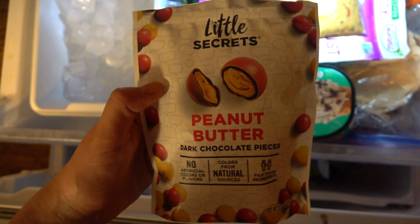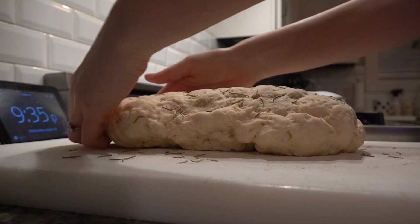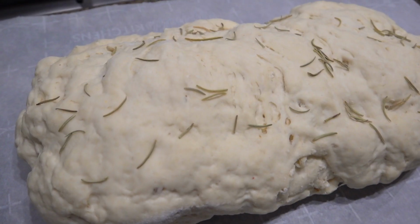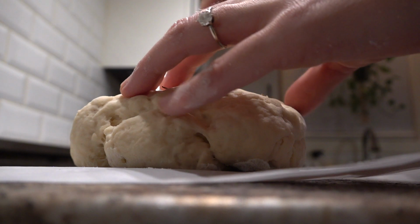I also had a couple of these peanut butter dark chocolate pieces while I was waiting for my bread to rise. Yes, they're amazing. And then about a half hour later, because that was the length of time that the Pinterest post said, like, this is all you have to do. Like I said, next time I would let it rise longer.